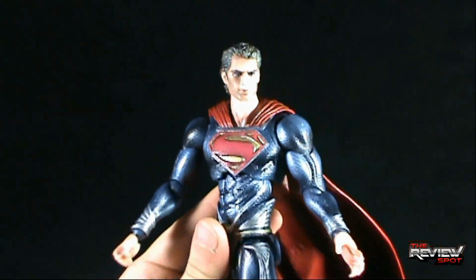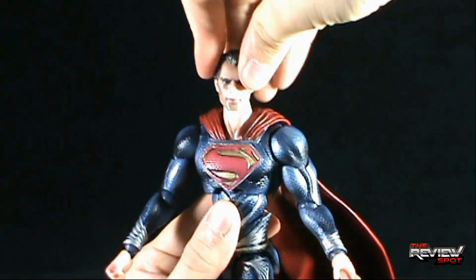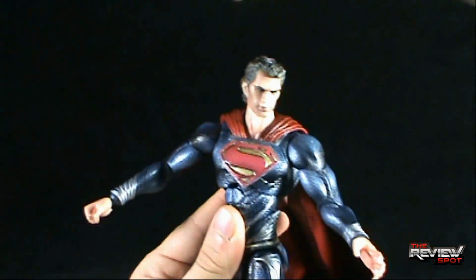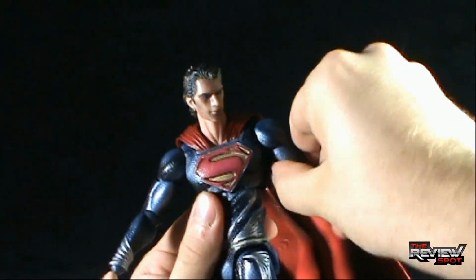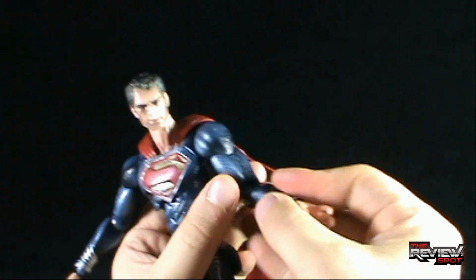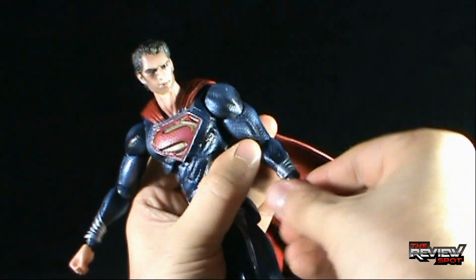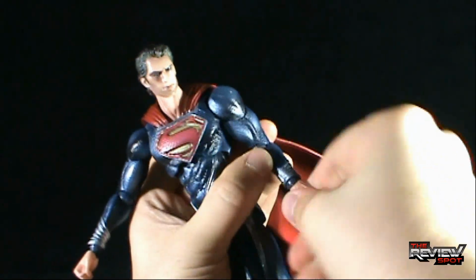In the way of his articulation, Man of Steel Superman has a rotation in the head, moves up and down quite easily, no issues there whatsoever. His shoulders are on a hinged ratcheted joint, so they move out, forward and back. He has a rotation in the bicep area. He has a ratcheted hinge in the elbow, which will allow the arms to bend. He has the same ratcheted joint in the hand, so the hand rotates back and forth, also rotates this way as well.